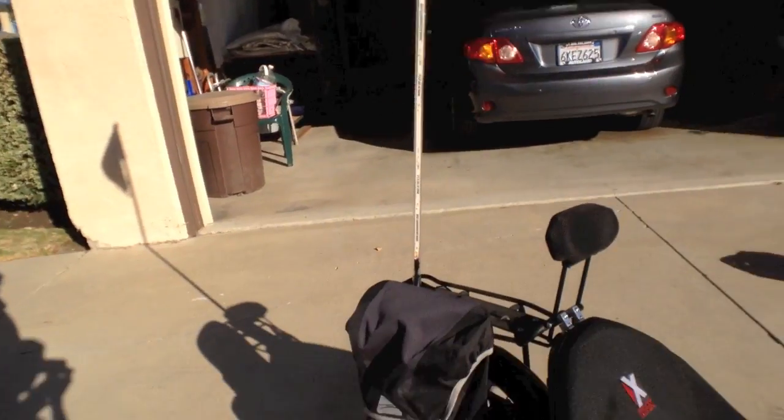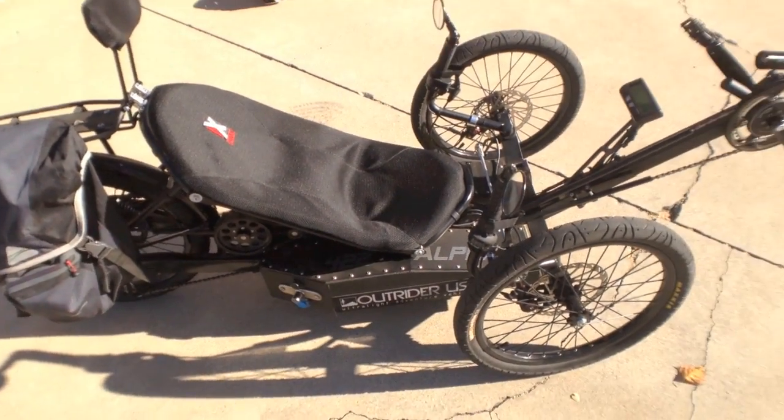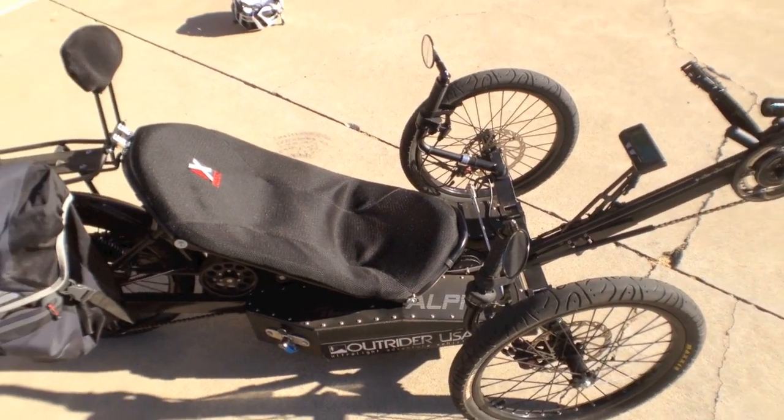As far as I'm concerned, stability is probably the biggest reason why I purchased this. I rode recumbents before, and the trike setup, especially with a tadpole setup like this, really makes it favorable for riding. Very comfortable, very easy to ride.